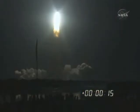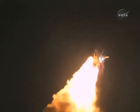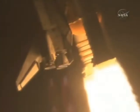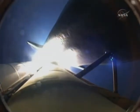This is Discovery roll program. Roger roll, Discovery. Mission control. Discovery is rolling into a heads-down position, putting it on course for its orbit, and eventually the International Space Station.